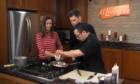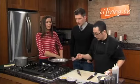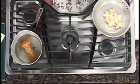I got a little chopped garlic. I'm gonna add that to it. And I'm just going to let that sit for a little bit longer, and it cooks. Well, we're looking forward to the final presentation.